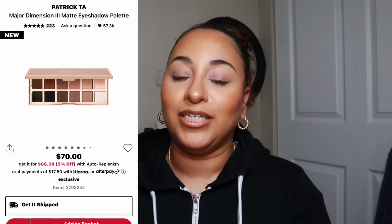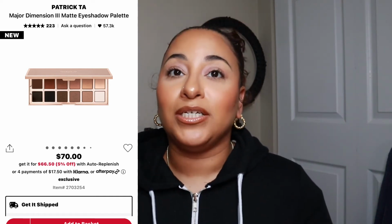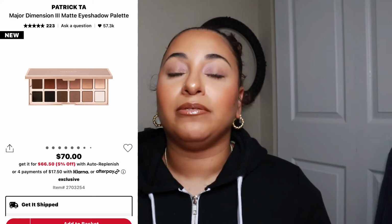Okay. So next up is the Patrick Ta Major Dimension 3 Matte Eyeshadow Palette. This retails for $70. Another very expensive product that I feel is definitely worth picking up during the sale. My fear is that this one is going to go out of stock quick because a lot of people were probably waiting on the sale.